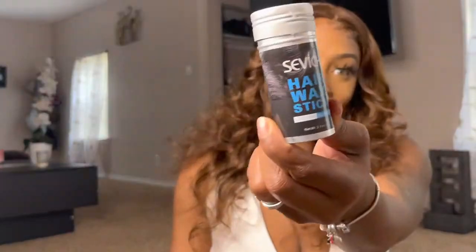It's perfect. If y'all are wondering what hair wax I was using, it was this. And I'll make sure that I put the link down below if y'all want to try it. I got it off of Amazon and it smells so freaking good, y'all. Like, oh my gosh, I love using it. It smells so good.